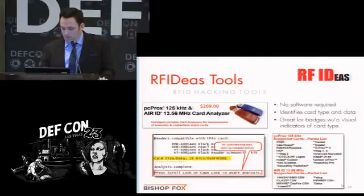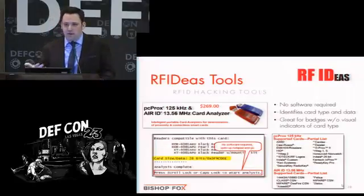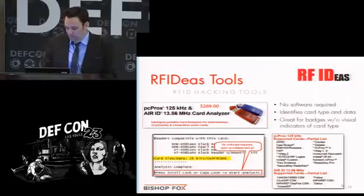And the readers, which I mentioned, the RFID tools, you could use to scan and figure out, this is my card for work, or this is my card for the parking lot of my apartment, and it doesn't have anything on it that lets me know what type of technology it is. You could just use these with no software to figure out what type of technology it is, so that you can then steal it, make a fake copy, and give free parking at your university to all your friends, or whatever you want to do. That's what it's good for.